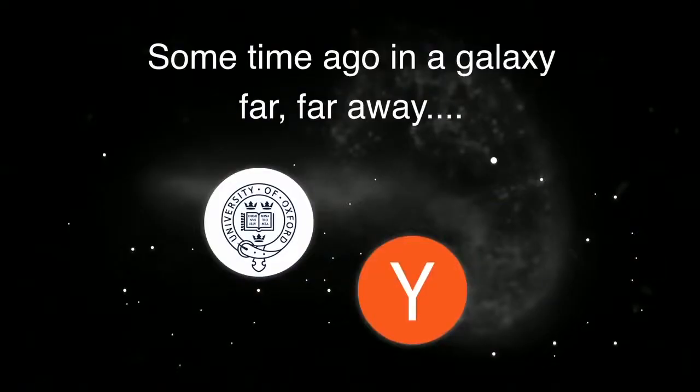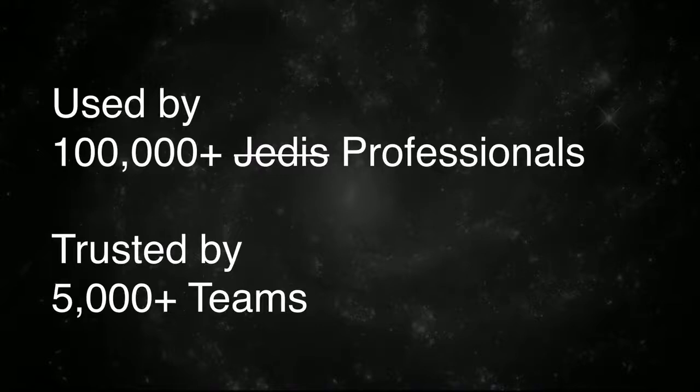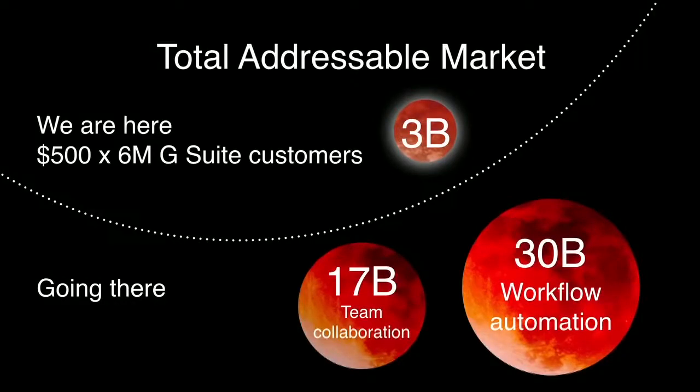Now, Gmelius wasn't always saving galaxies. Well, it was born in the university dorm room at the University of Oxford, started as an efficient way to manage research projects by our founder. But today, super excited. This year has been great. We're now a Y Combinator company from the summer 19 batch, and super excited to be here at Startup Berlin. In terms of growth, Gmelius is used by 100,000 professionals representing 5,000 teams. We operate in a space that has 1.5 billion Gmail users and 6 million companies that use G Suite. But this is just the beginning.